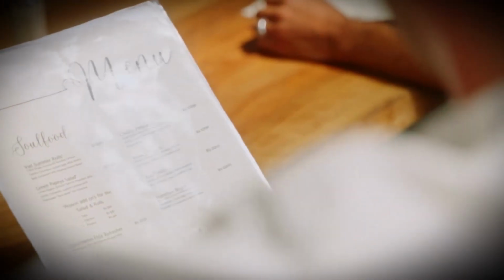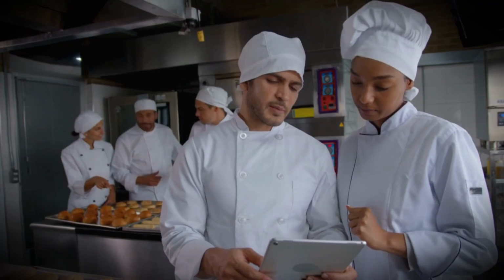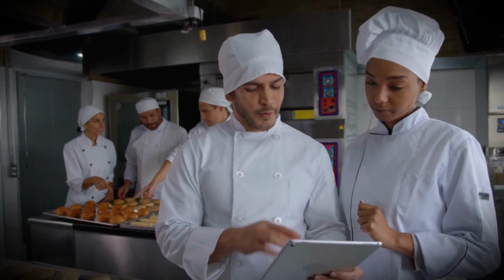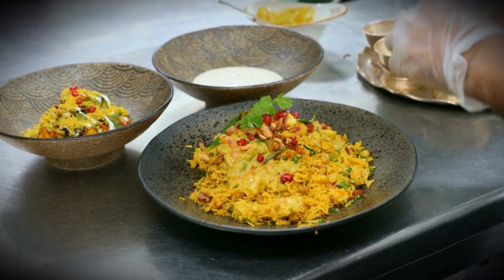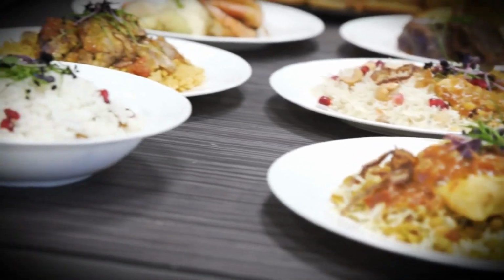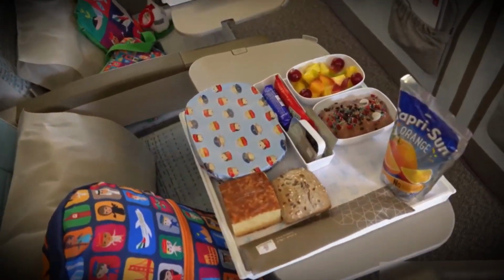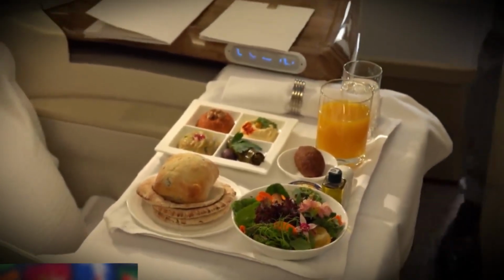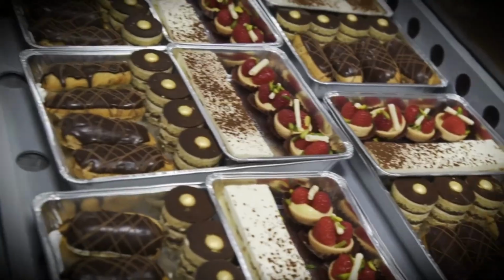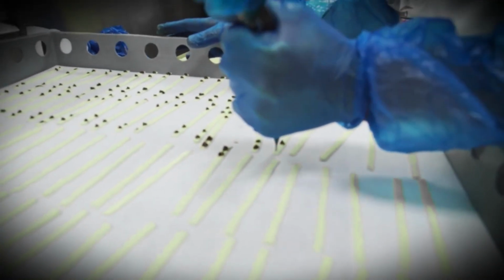Now layer on another level of complexity. For a single flight, say from Dubai to New York, they need to design, test, and approve distinct menus for first class, business class, and economy. In economy, you might have a choice between a succulent chicken biryani or a hearty lamb stew. In business class, that choice expands to a multi-course meal served on fine china. And in first class, it's a full a la carte dine-on-demand service where you can have what you want, when you want it, from pan-seared salmon with asparagus to a premium steak cooked to your liking.